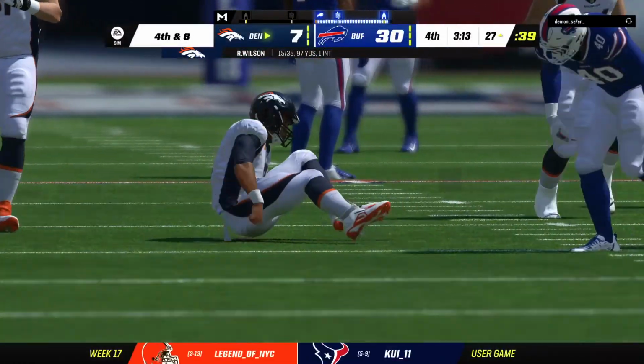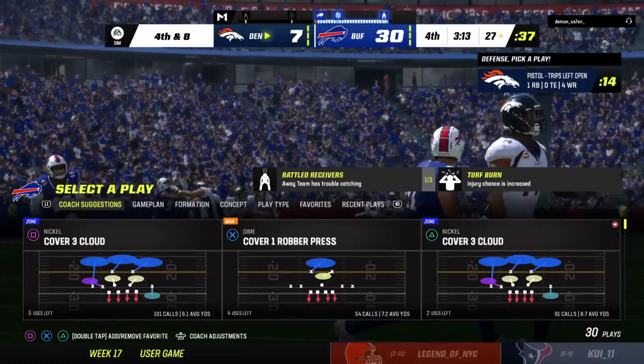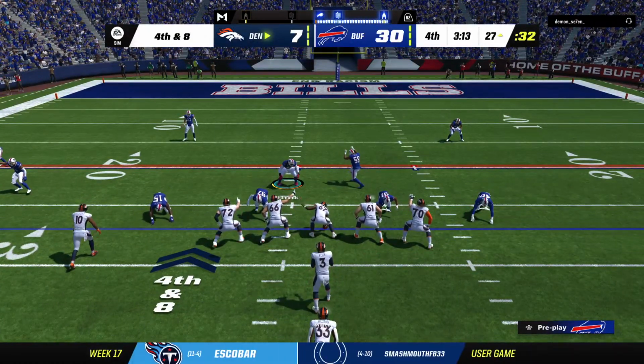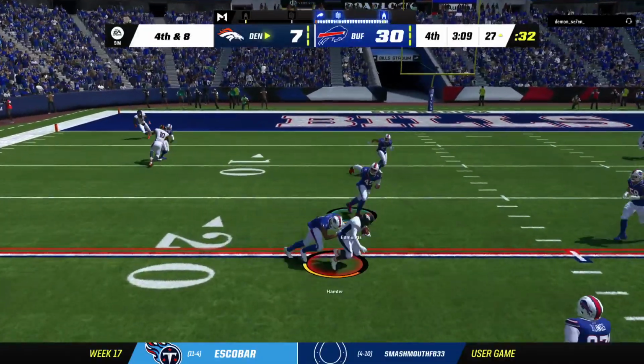Now the throw on 3rd down, knocked away and incomplete. Another pass attempt, another incompletion. You figure defensively, you're in the 4th quarter here. You've held a team under 100 yards passing. You've done your job. Especially in today's NFL, which is truly a pass-first league.